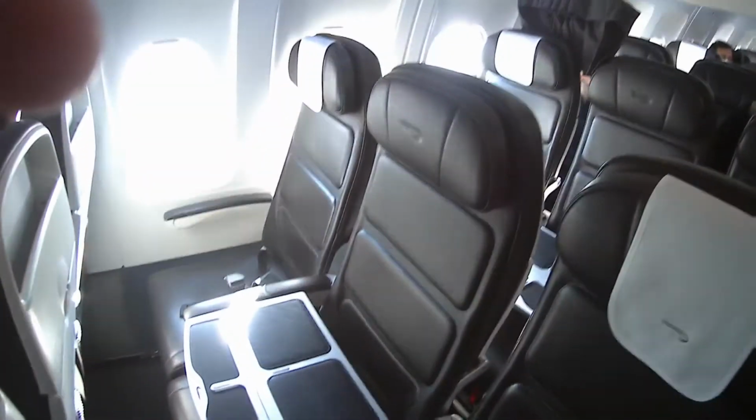A quick peek at the club units. As you can see, they're very similar to the rest of the seats on board, while the middle seat isn't in use and converted into additional space.